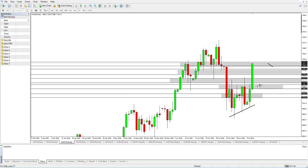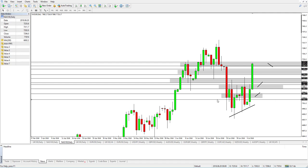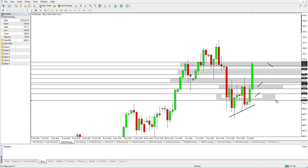7106, 7085, good for potential support. 7060, 7040, good for potential support. You can actually bring this down ever so slightly. I don't want to bring it down too much. 7025 to 7060. Let's make it a little bit bigger. Again, it's still a good level of potential support.